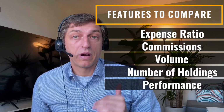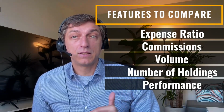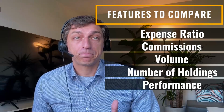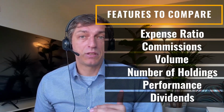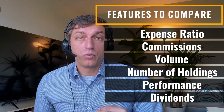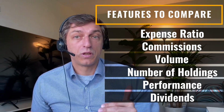Next is performance. You want to compare how much profit the fund generated for the previous, for example, 1 year, 5 years, 10 years, or even more. This is an important consideration for long-term investors, but please note that past performance doesn't guarantee future results. Next one is dividend. Most ETFs pay dividends. You can choose to have your ETF dividends paid to you as cash, or you can choose to have them automatically reinvested, and you can grow your portfolio with compound interest.